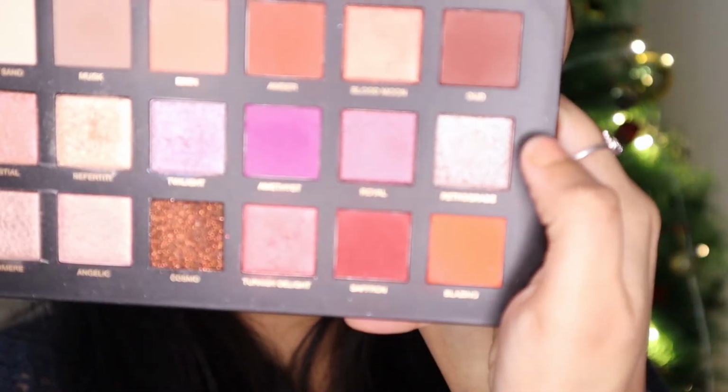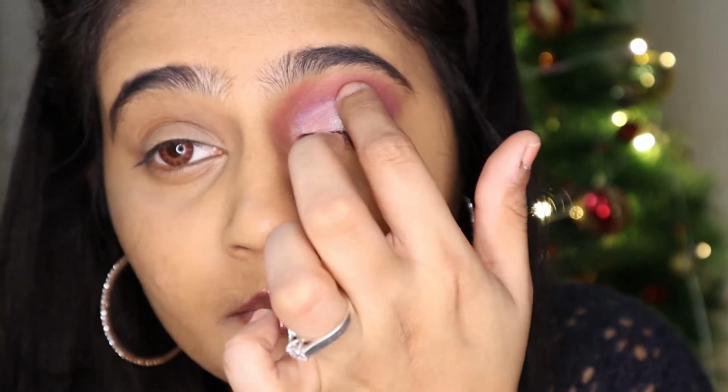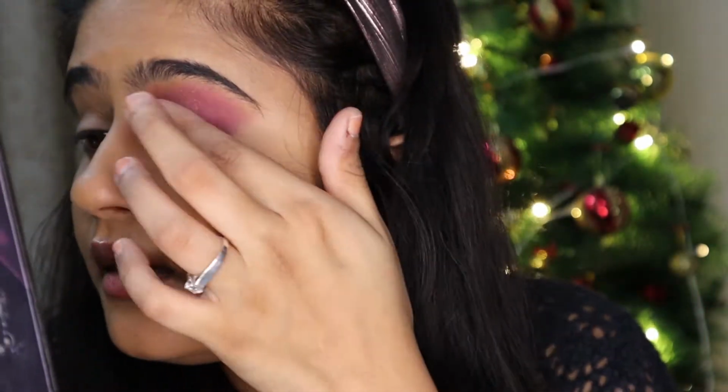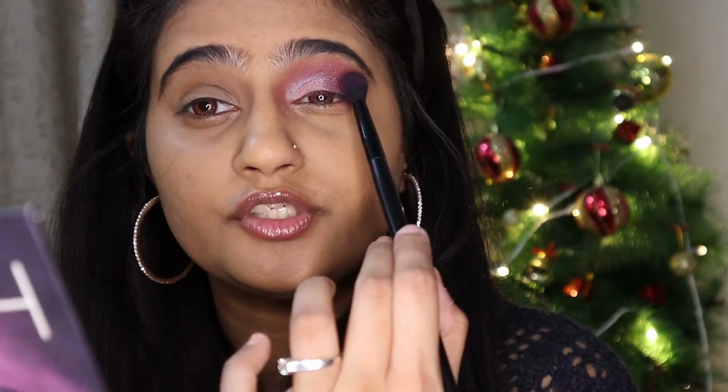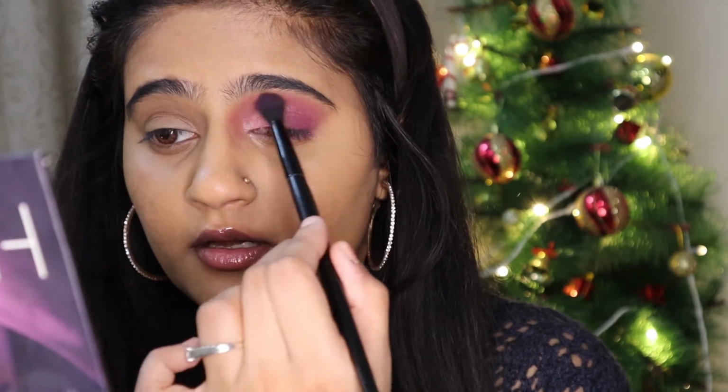Once I'm done with the Twilight shade, I am going to go in with the Retrograde shade as well. It's a beautiful color. So I'm going to apply it a little, right in the middle, in the centers, to give that pop of color. Can you guys see how beautiful it is? And then I'm going to take a little bit of a transition shade and buff everything in. Just to remove that harshness, what I like to do is pinch the brush.